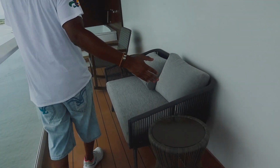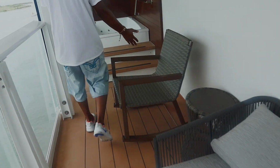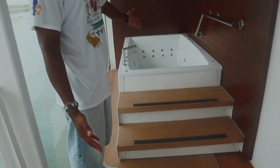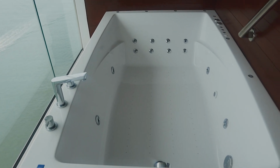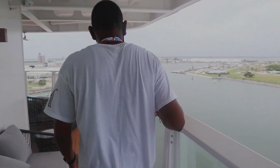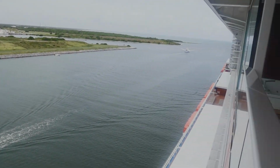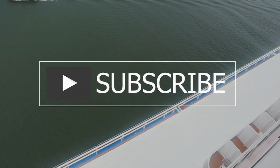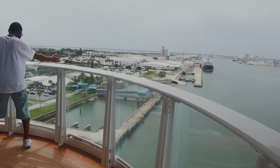You have another seating area with tables, another chair, and then look at this. The jacuzzi on the balcony. Wow. When I say wow, this is well worth it. This is in the aft portion, so check out the views. You can look on the side of the ship, all the way in the back of the ship, and it hangs all the way out. That's the side. It hangs all the way out to the back.